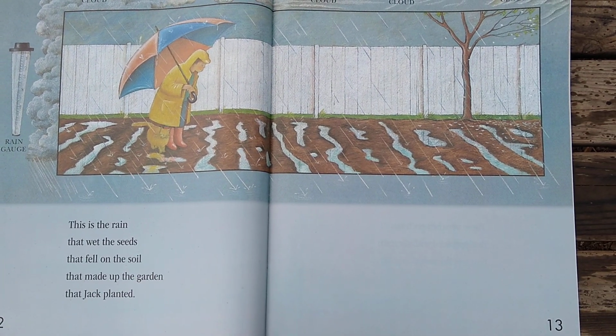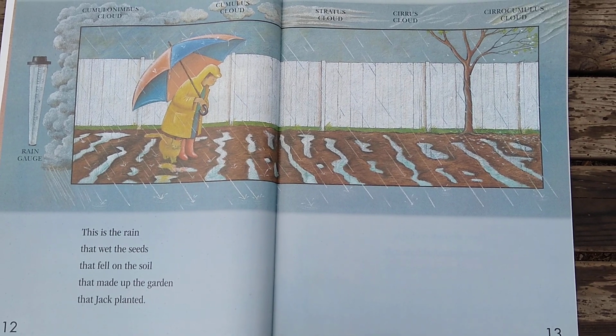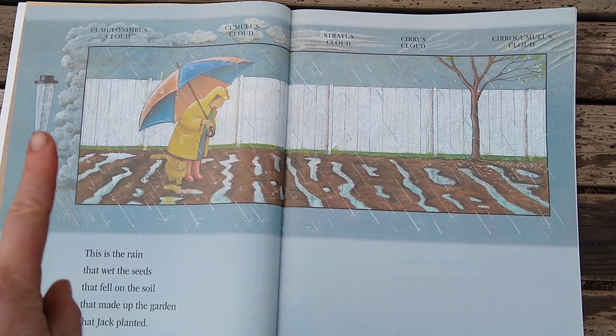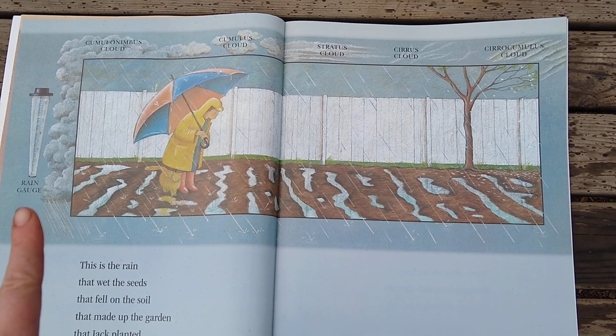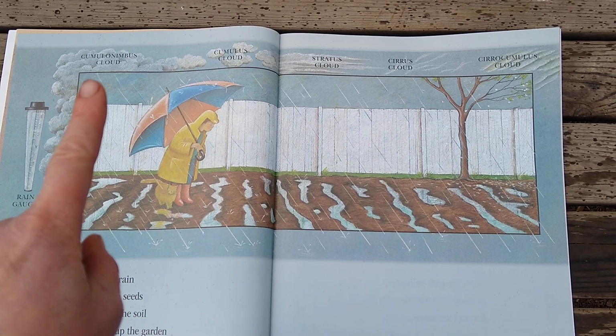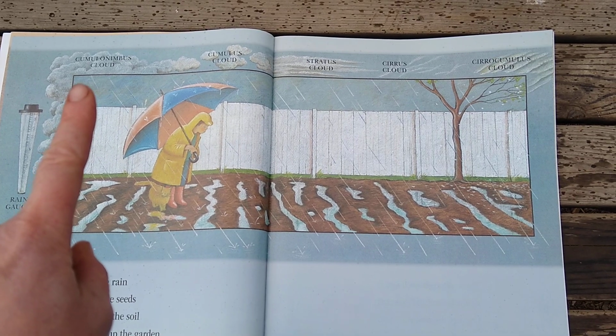This is the rain that wet the seeds that fell on the soil that made up the garden that Jack planted. And if you look on the side, you can see the rain gauge here. That's a tool that's used to measure how many inches it rains. And up here on the top are the clouds. These are called cumulonimbus clouds. They're the kind of clouds that happen before a storm.